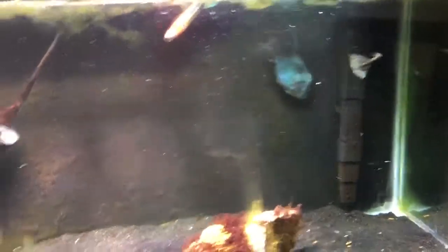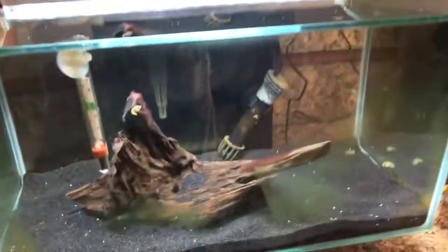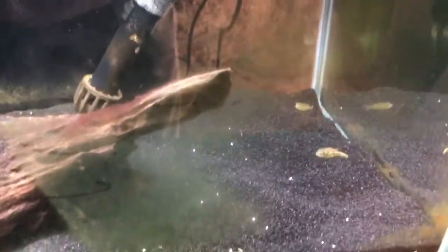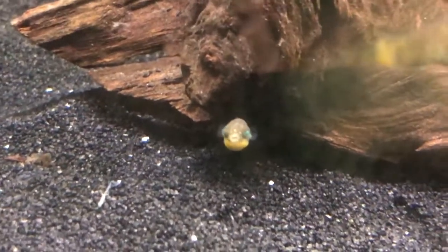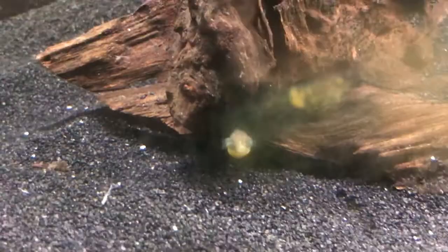And the final tank, which is in the kitchen, the little nano tank. This was where the zebra danios were. Now there are a bunch of pea puffers in here. They're tiny. They're probably 1/2 inch. There's actually 5 or 6 of them in here. There's one there too. They have blue eyes, so that's a good shot head on to that one. Beautiful little fish, pretty blue eyes.